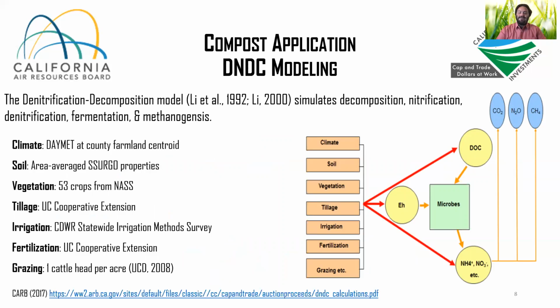The DNDC model simulates decomposition, nitrification, denitrification, fermentation, and methanogenesis, tracking the movement of carbon and nitrogen through the 4 different carbon pools: plant residue, microbial biomass, active humus, and passive humus. Daily meteorological data were derived from weather data produced by the DayMet model from the square kilometer cell that was closest to the area-weighted geographical center of croplands in each county. Soil properties were area averaged from the Soil Survey Geographic Database.